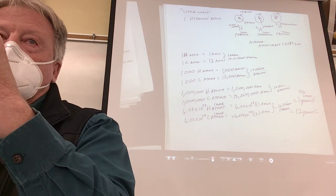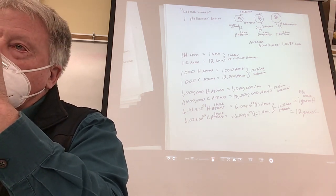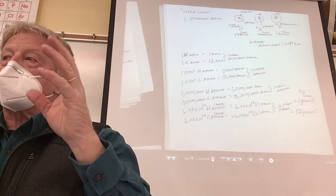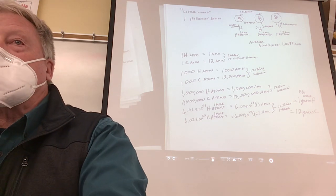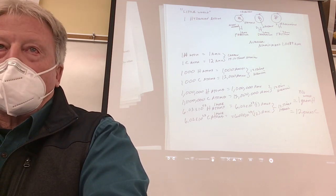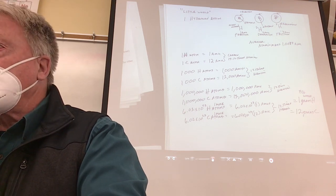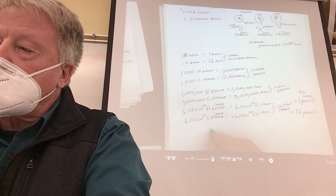So here's my story. The mole concept took what was happening in the little world and said, let's blow it up to a world I can study. And you guys remember how you balance equations with coefficients? I don't think you ever knew exactly why you had to put coefficients there. But now you're going to know this. I'm going to show you what this means. Ready?